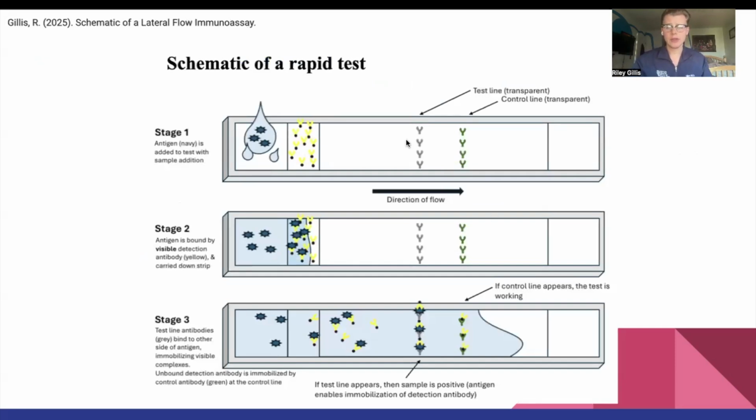Here's a schematic of a rapid test so you can see what's happening on a microscopic level. In the first stage of a rapid test, you will add a sample to the sample pad. Okay, so here's a drop of saliva, let's say, and these are pathogens, and you'll see these little spikes on the pathogens are the antigen.